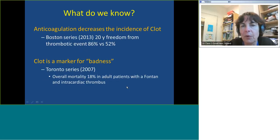What do we know about what happens with clot? Well, we know that anticoagulation definitely decreases the incidence of clot, and that goes for aspirin and warfarin. And as you probably know, it's been very difficult to demonstrate a clear difference between patients anticoagulated with aspirin and warfarin, but we know that no anticoagulation is a bad thing. And also that once you've got clot, that's definitely a marker for trouble. There's a nice adult congenital series from Toronto that showed that in their Fontan patients, even with their aggressive care, they showed an 18% mortality in people detected as having clot. So it's a bad thing to have.